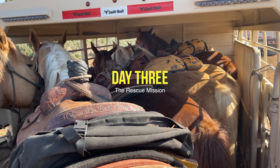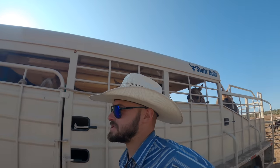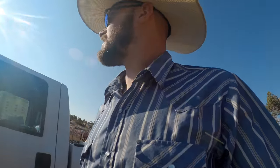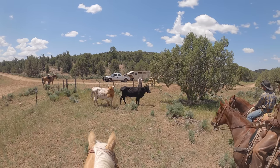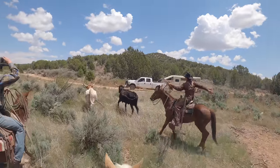Well, we got the Swift Built all loaded up, and we're heading out for the rescue mission this morning. We're missing a few cows, so let's go find them. The first cows we found were on the side of the road. And rather than herd them a few miles to the corral, we decided to load them in the Swift Built.